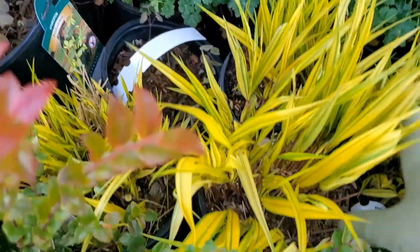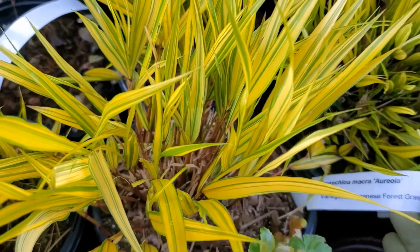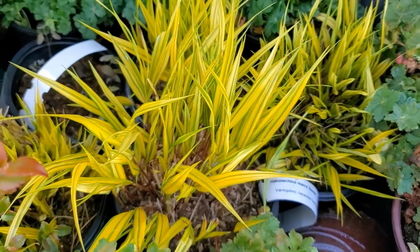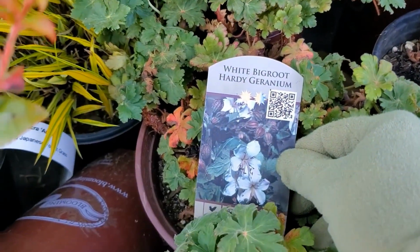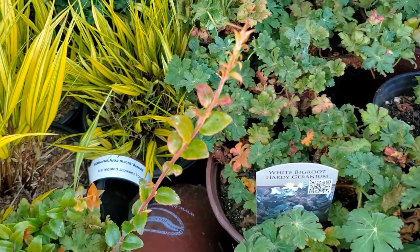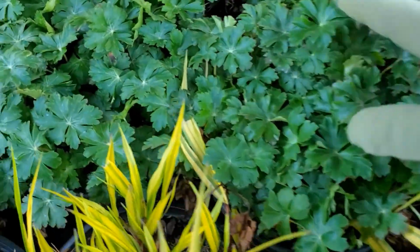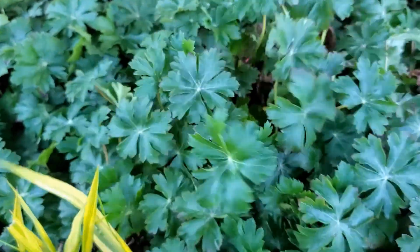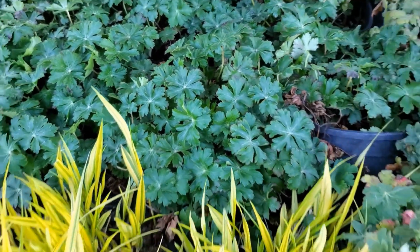And then some Japanese forest grass, the Aureola. And again, this was marked, which was a little bit unusual. I got some geranium macrorrhizum, a white kind, the Alba, which is lovely. And then another smaller geranium, a hardy geranium, Biokova, which is right back here. It makes this nice little mound. So there we have it. Time to get planting.